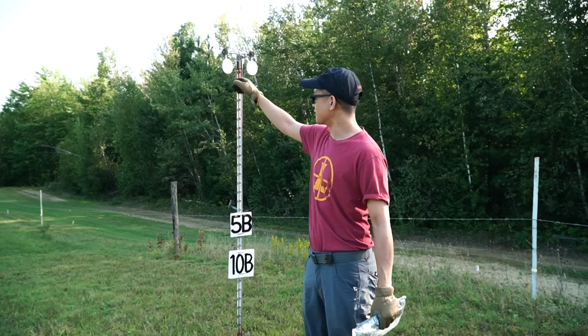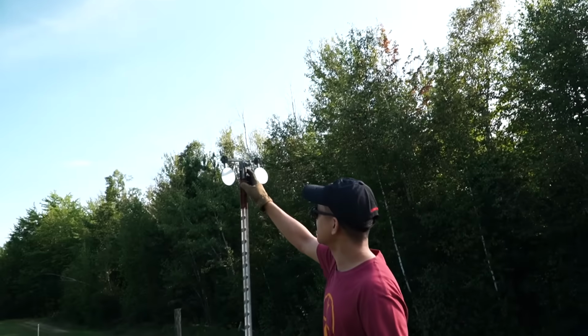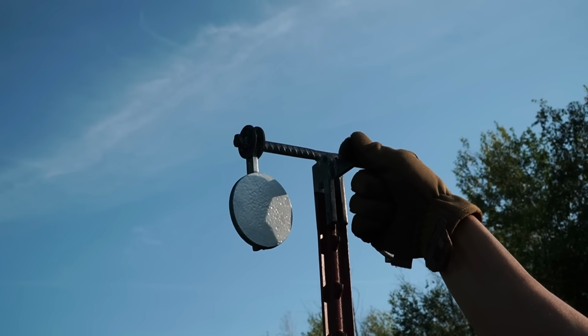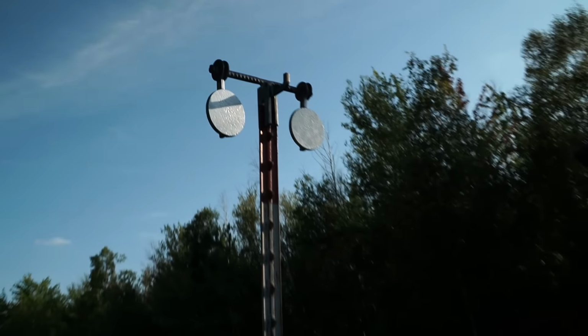So a lot of our targets are put on T-posts like this. We have custom hangers that we plasma cut. Pat was really nice to plasma cut these. We have a hook here if we want to use a big target, and then these little swinging targets on the side for smaller targets.